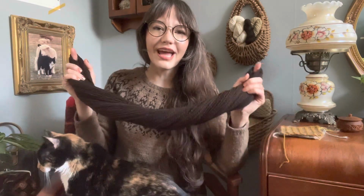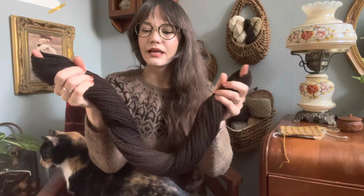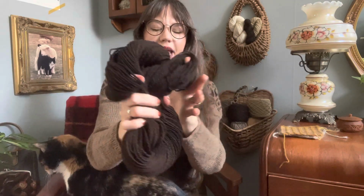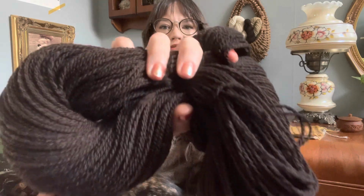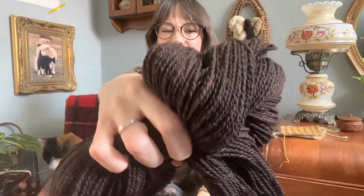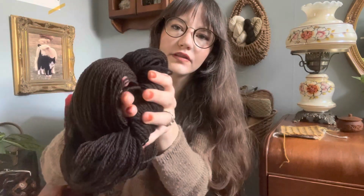And for me, practice is what makes the perfect yarn, because I feel like every single skein is getting me closer and closer to the most balanced, the most even, the most consistent. And I would say this skein of yarn has been one of my most consistent spins yet. It's very soft, it's very squishy.